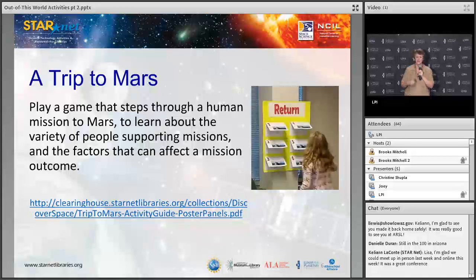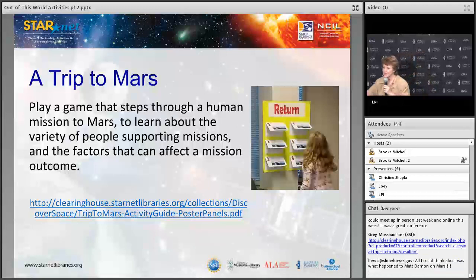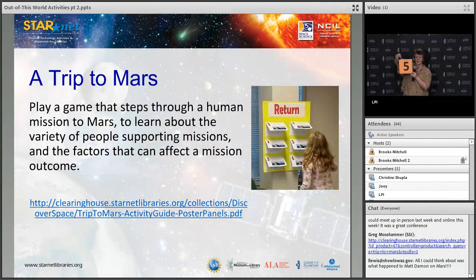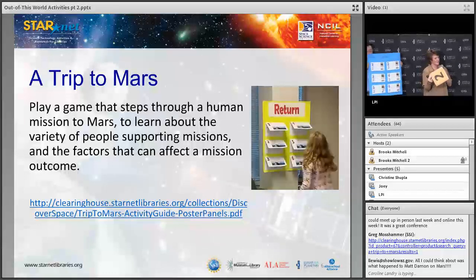If you were planning a trip to Mars, there are many things to consider. We have a game that uses cardboard and paper and a dice, or a die. So I'm going to have our team come up here to the front, to the camera. We've created a large dice here just by taking a box and putting numbers on it. But you can use a small dice as well. Yolanda, come on over and let me give you the die.